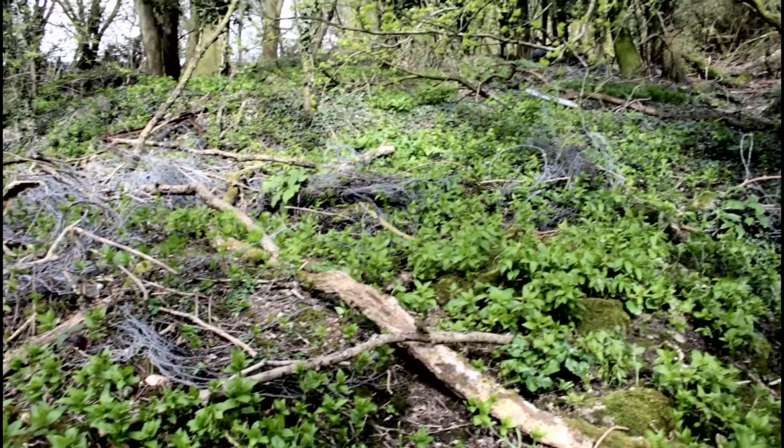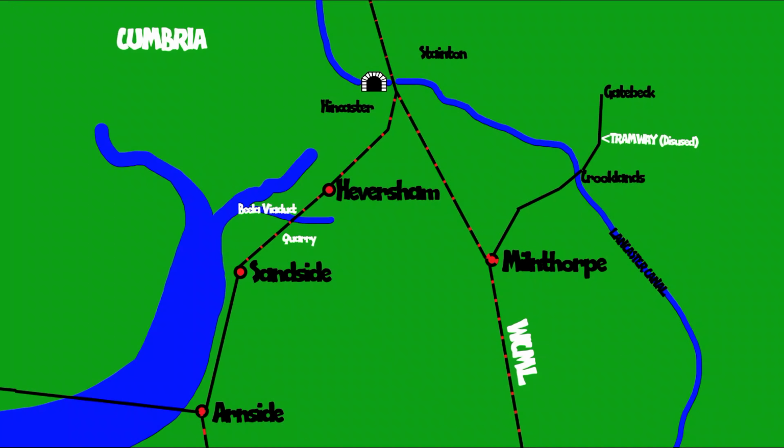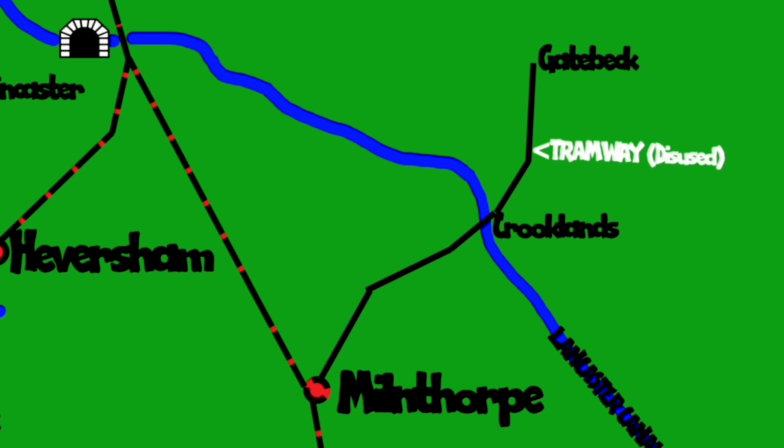But the two intermediate stations between Arnside and Hincaster Junction was Sandside, which I did in the previous video, and Heversham, if I pronounced it right. And it's Heversham I'm going to try and track down next before I move on to Milnthorpe and then do an investigation to an old tramway that was beside the Lancaster Canal.